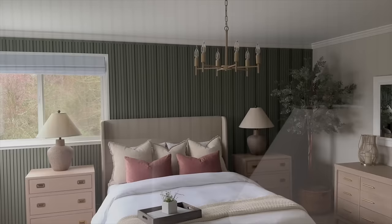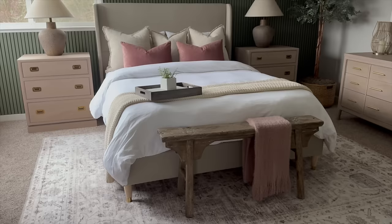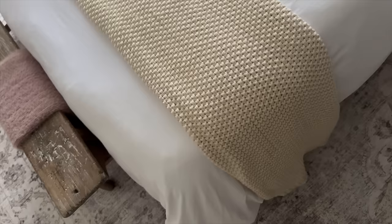Factoring in the selling price of approximately $1,500 from items that we previously had in our room, this truly was a budget-friendly makeover. I'll have all items that I'm able to link down in that description box for you.